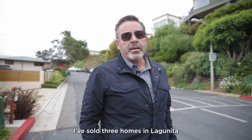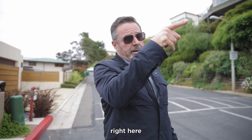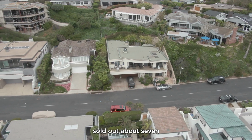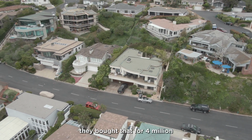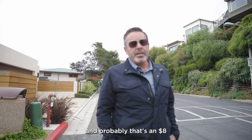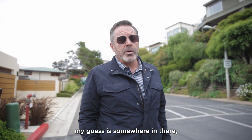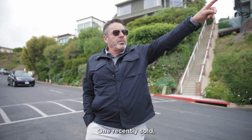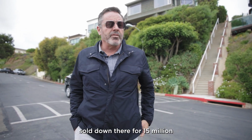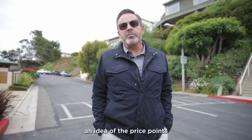I've sold 3 homes in Lagunita before. The most recent one was this one right here, that white with tan. Sold that about 7, 8 years ago to a client of ours, and they've loved it. They bought that for $4 million, and probably that's an $8 million house today. My guess is somewhere in there. These along the water here, probably 20. One sold a few years ago down there for $15 million. Just to give you an idea of the price points of this neighborhood.